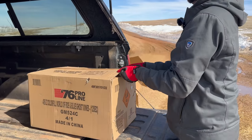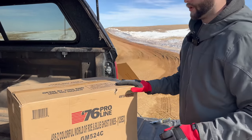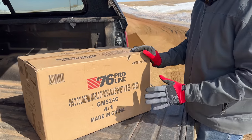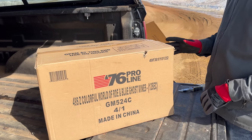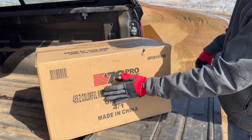All right, this is like the last of the really large cases. And then we have a bunch of smaller cases to show you. We are in kind of a different camera focus right now. And the reason we're doing that is because it's starting to cast shadows on the box. And then maybe you can't see like some of the wording.